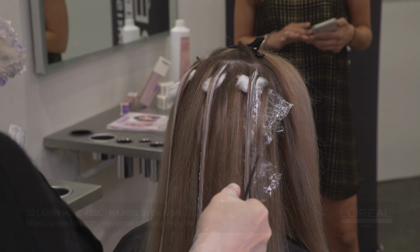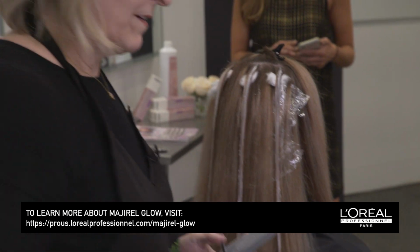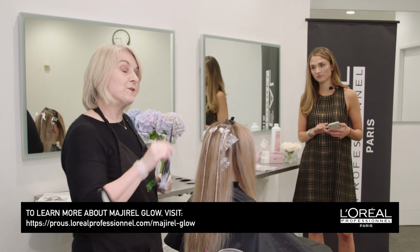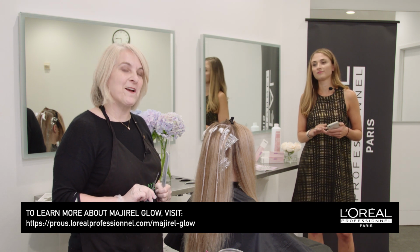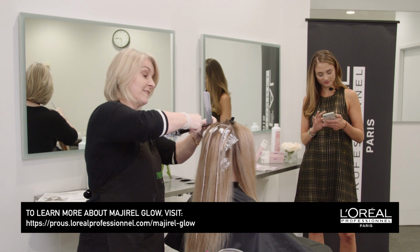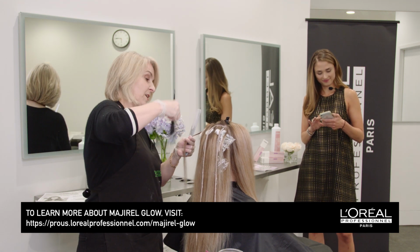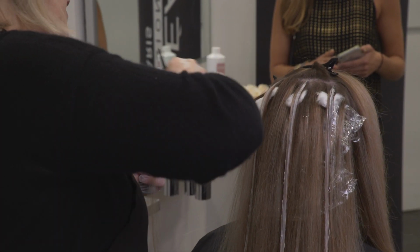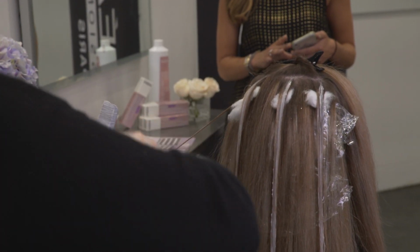We have the 0.12 and we have the 0.21. And in the light family, it's amazing to be able to use. I also mix mine with clear. We have a brand new shade of Majirel GLOW called Clear. And that can be used with existing Majirel as well as with Majirel GLOW. And we all know what clear does. It reduces the intensity of any shade that we mix it with.